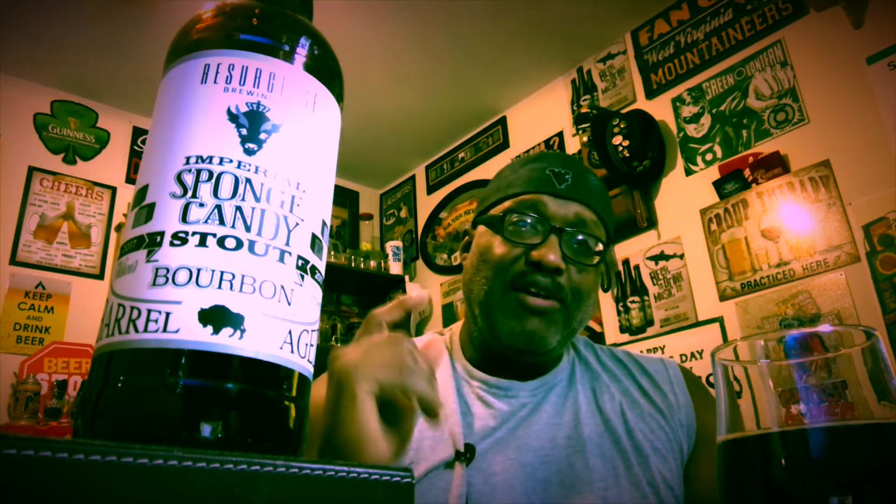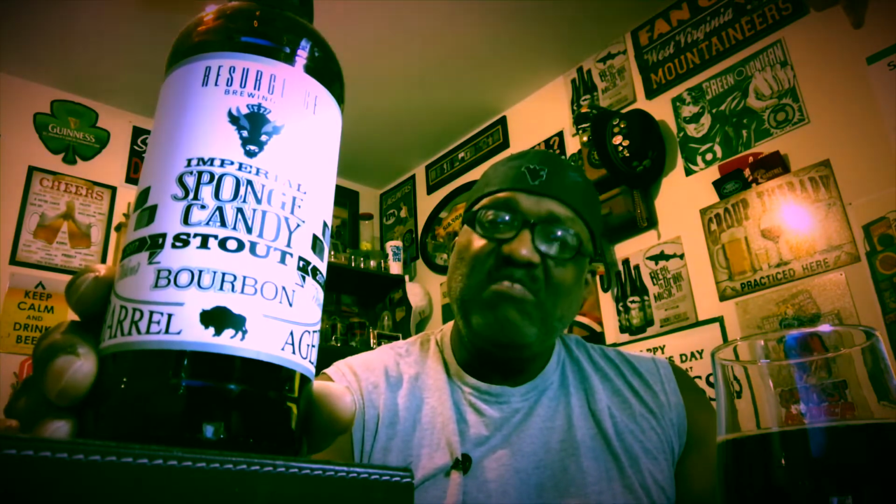So as far as the feel and the appeal and the taste for me, pleasure wise, that's a 4.25 for me. 4.25 out of 5 there. Very solid, very decent. Could probably go to a 4.4, maybe a 4.5, and it's right in that area, but a 4.25 solidly sticks the landing with this baby. So again, this is the Sponge Candy Stout from Resurgence, a good brew.